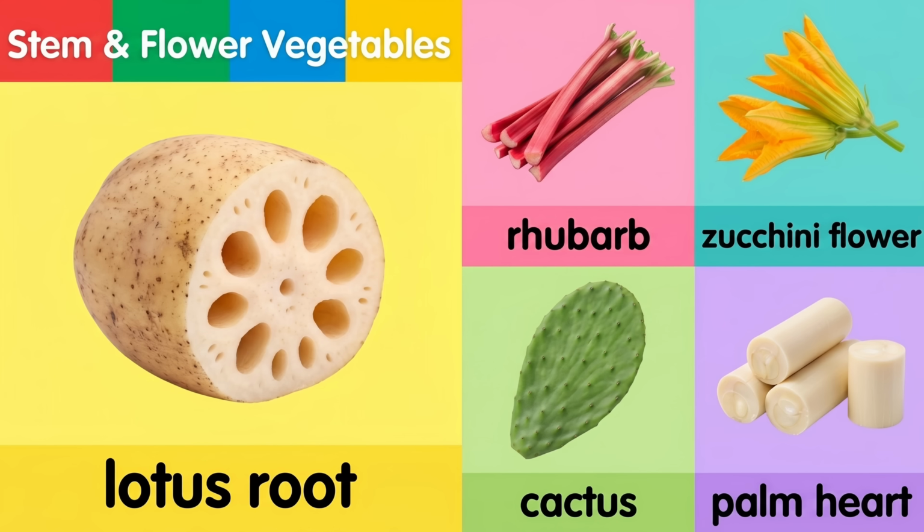Can you find the cactus? Point to it. Awesome! You found it! Cactus helps your body stay healthy and strong.